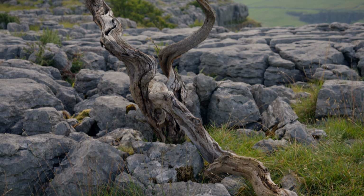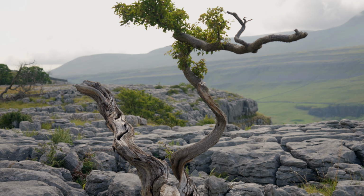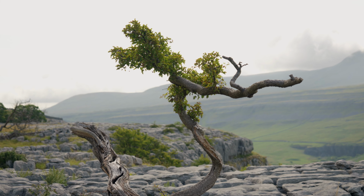There's just a nice little bit of soft light, which I think is going to work really, really well here. But there's this branch coming in from the bottom right hand, and it's leading through to obviously the main part of the tree, as I say, and then framing Ingleborough there. So it's a very nice photo, I think.